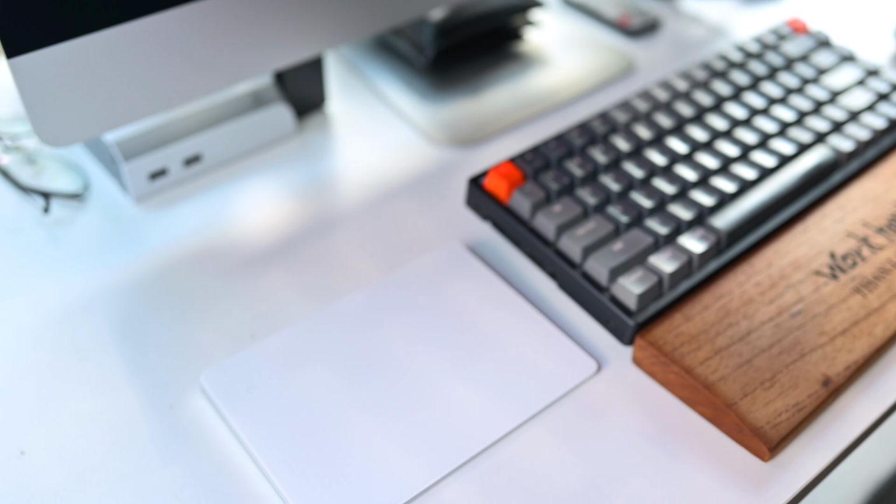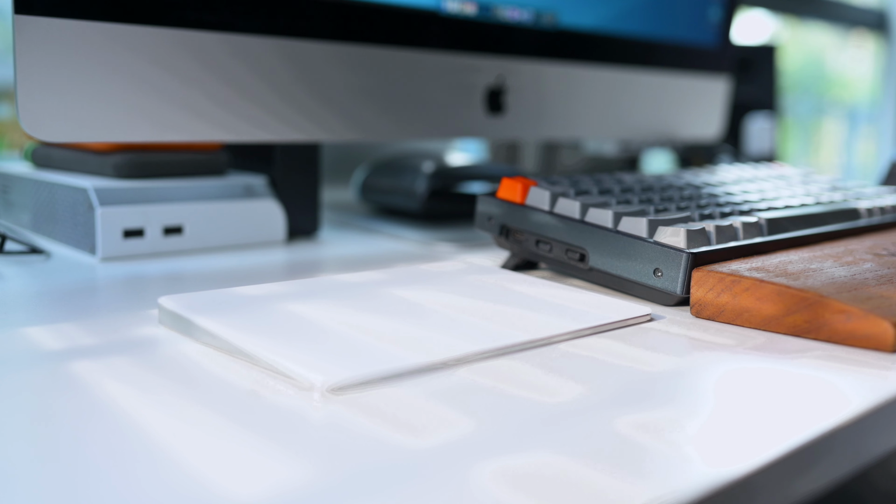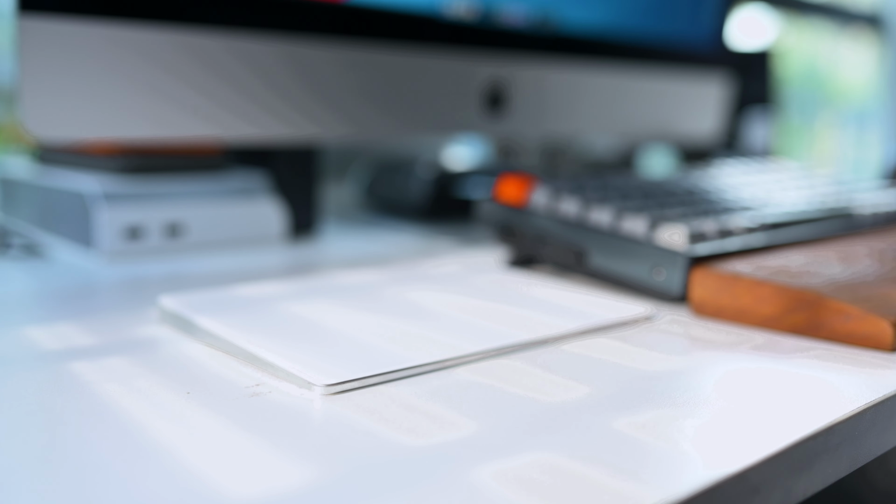So to the left of my keyboard sits the Apple Magic Trackpad. I really love using the trackpad for gestures on macOS. Things like pinch to zoom and switching between desktops and Mission Control are gestures I use on the daily, so it's nice to have a trackpad there for that. I also love the convenience of pinch to zoom on Final Cut Pro, so a trackpad is a must.